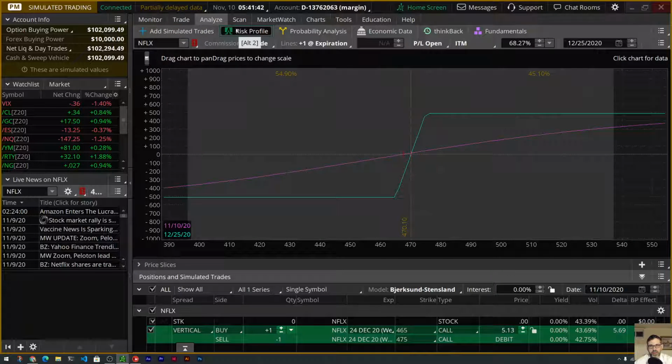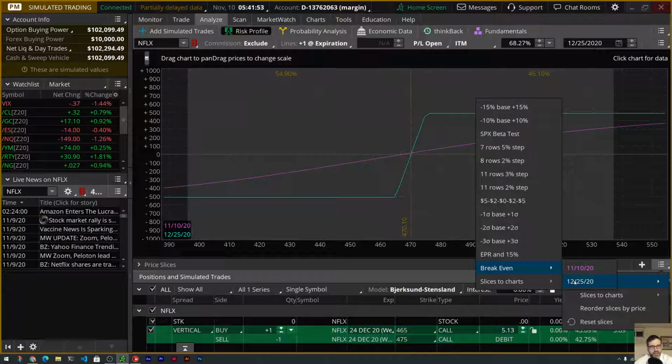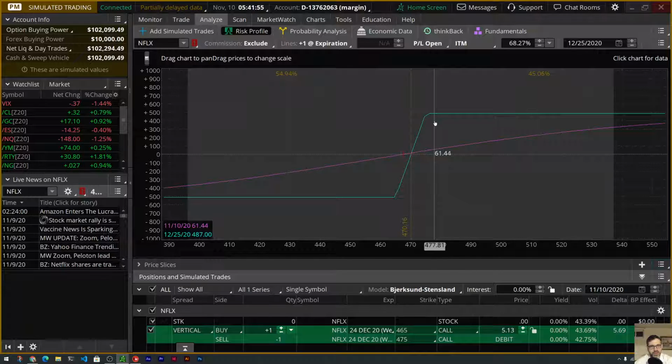Taking a look at the risk profile over here, I click that. Make sure your date here is set to Christmas, December 25th, right? And set your slices to break even at expiration. And here we are staring down a 45% probability of ending on or to the right of this price slice, or what I'll call a 45% probability of profit. That's not all that awesome.